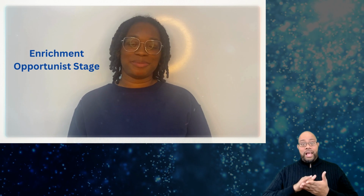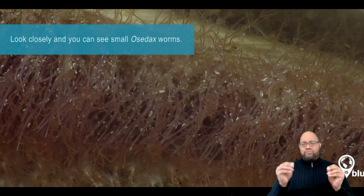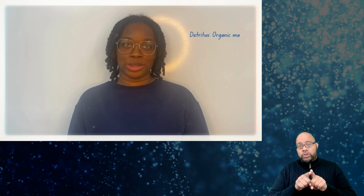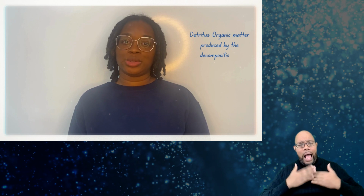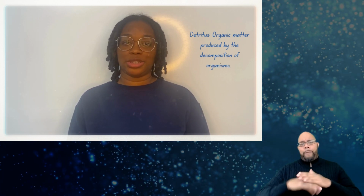Enrichment opportunists make up the next stage. Animals like mollusks, crustaceans, and worms will search for waste or debris of any kind that has sunk into the sediment. This waste can also be called detritus and can be made of rotting plants, decaying animals, and even feces. Enrichment opportunists may do this for up to 2 years.